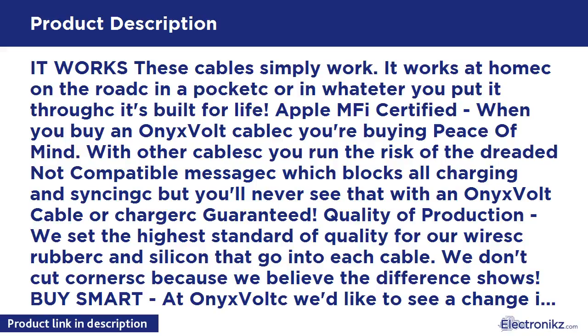Buy smart. At OnyxVolt, we'd like to see a change in the world. The internet has brought consumers a new ability to buy quality without forking over their whole wallet like in stores, and we like that. That is why we equip the world with the absolute best charging products without being greedy.